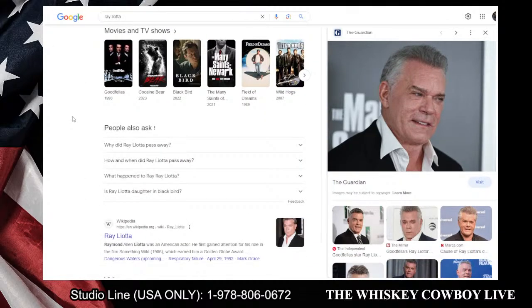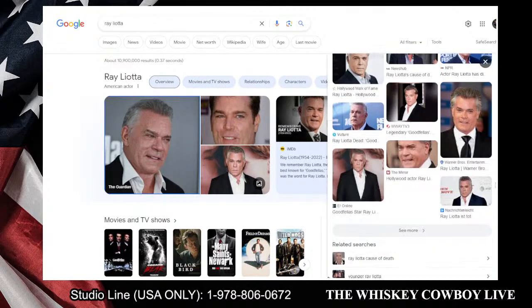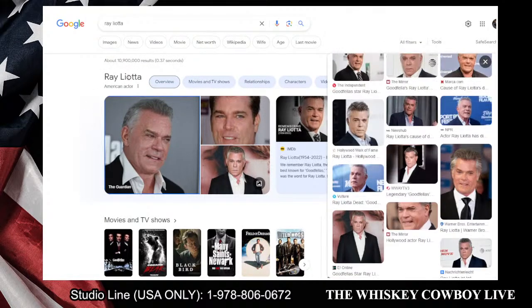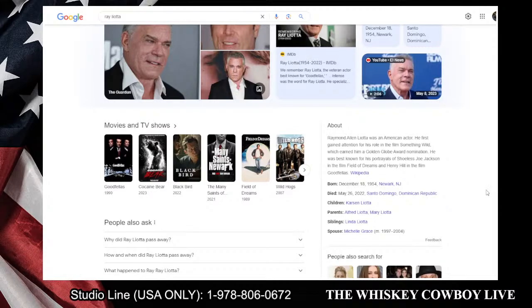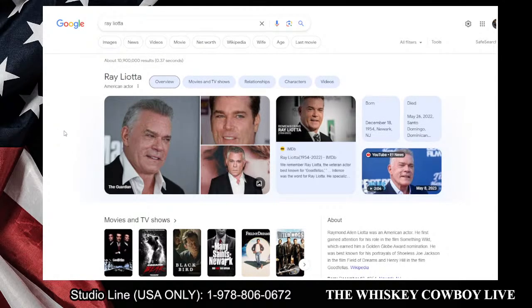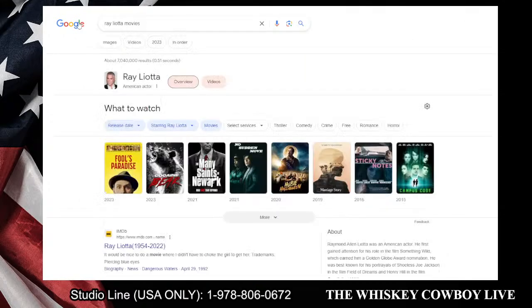When did he die? When did Ray die? Back in there, Ray Liotta. 2022, May 26th. Yeah, I liked Ray and, what the hell was that movie? They were on an island. Yeah, in 2022.